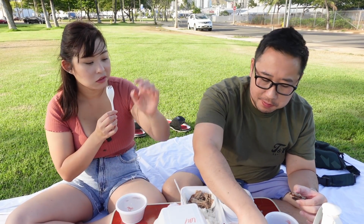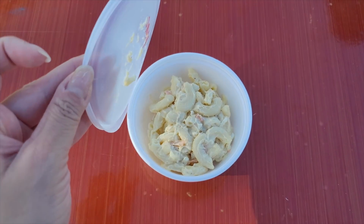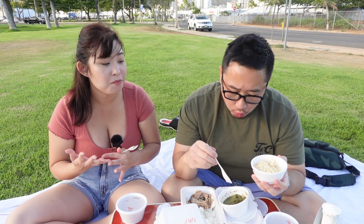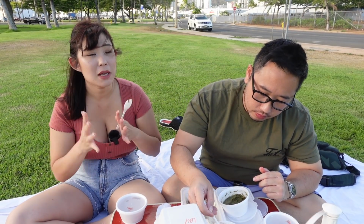Oh man, gotta have mac salad. So mac salad is not a Hawaiian food. It's more of a local food. And a lot of you guys do ask us about Hawaiian food versus local food. So Hawaiian food is traditional, what the native Hawaiians, the people of this island or this land originally ate back in the day. And local food is a combination of all the different melting pot ethnicities who grow up and live in Hawaii throughout the years, throughout the decades. That's what local food is. So sometimes the lines are a little bit blurred because a lot of local places also have Hawaiian food. But here we got traditional Hawaiian food with the local style mac salad.